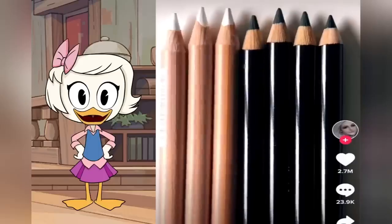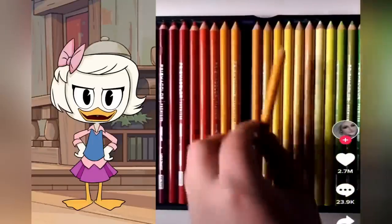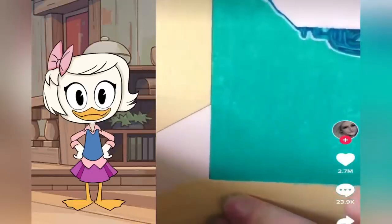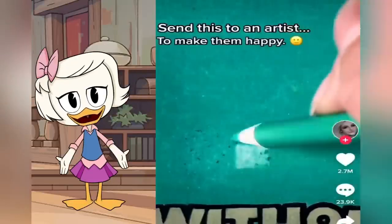Then this to an artist to make them happy. Oh, it's perfect. Yeah, get that out of there. Yeah, put the orange one in. As it should be. Oh, they're removing the tape. Oh, that tape is coming off so clean. I mean, they really went over the edges. Sharpen it till it's perfect. And then fill in the green. That was very satisfying. Thank you.